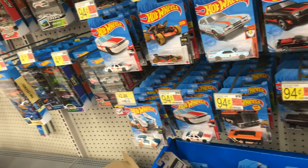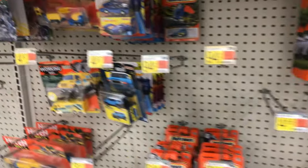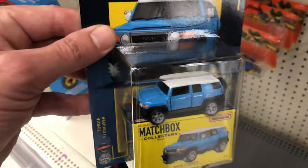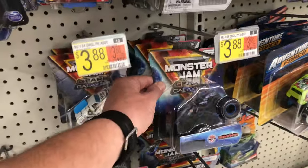Five packs. Nothing new there. The new FJ Cruiser, extremely small casting. I think it really should be a little bit bigger. I don't know what they were thinking about that. Monster Jam, right? I'm sorry. Monster Jam.